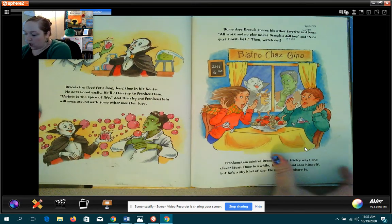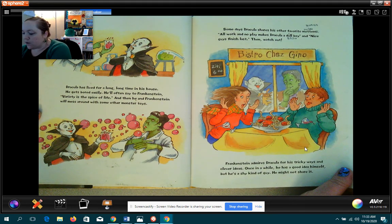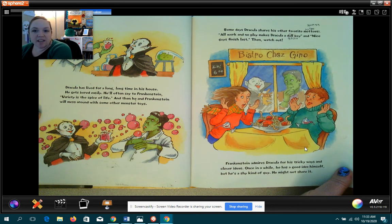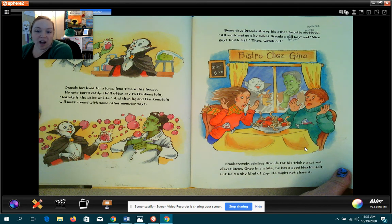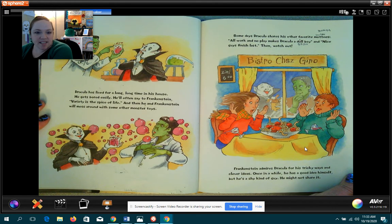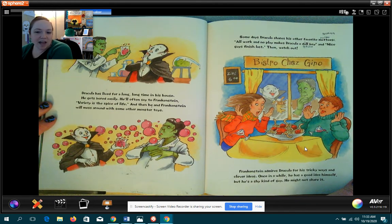Dracula has lived for a long, long time in his house. He gets bored easily. He'll often say to Frankenstein, "Variety is the spice of life." And then he and Frankenstein will mess around with some other monster toys. Some days, Dracula shares his other favorite mottos. All work and no play makes Dracula a dull boy, and nice guys finish last. Then, watch out. Frankenstein admires Dracula for his tricky ways and clever ideas. Once in a while, he has a good idea himself, but he's a shy kind of guy. He might not share it.